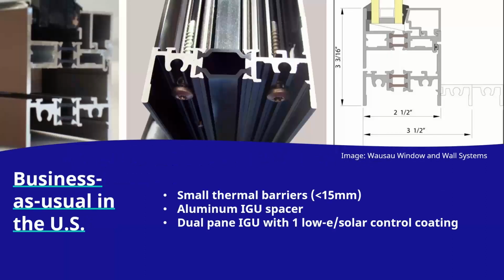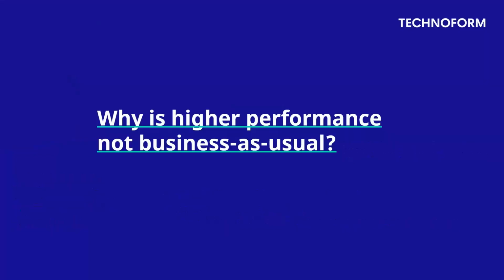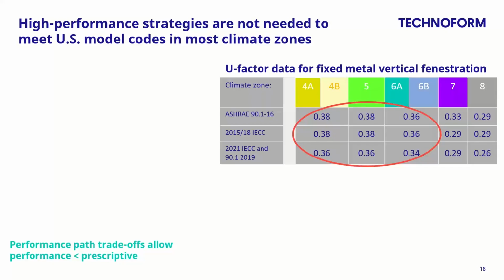However, this is business as usual in the US. Typical fenestration has a small thermal barrier, typically less than 15 millimeters. They use aluminum spacer, and they use a dual pane IGU with probably just one low E solar control coating. That's what we use today. So, you know, why is higher performance not business as usual? Let's take a dive here into some of the reasons why.